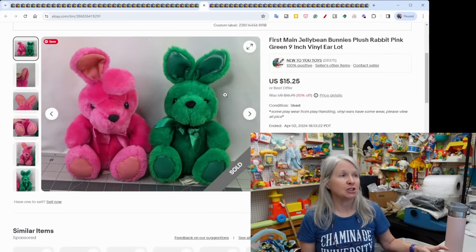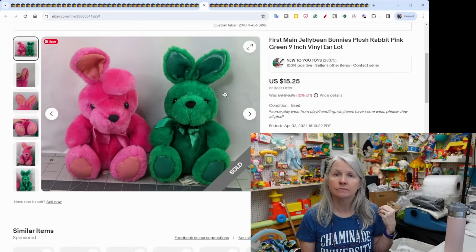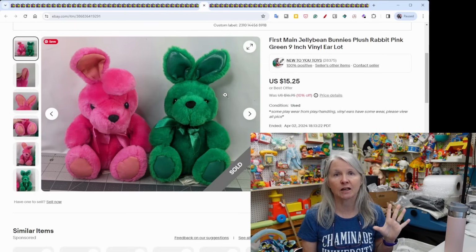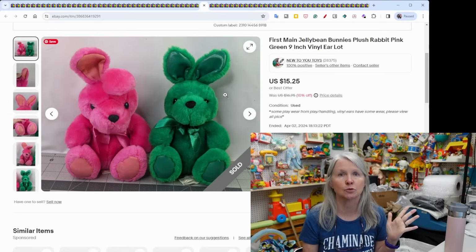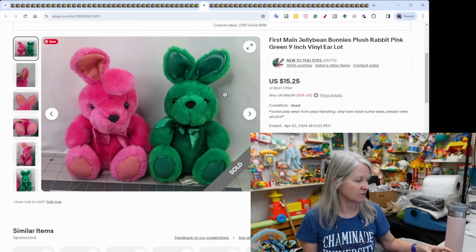First in Maine jelly bean bunnies. I think I had one listed and then I found another, so I did my little thing: edit the listing, take new pictures, relist it, raise the price, just wash, rinse, repeat. I do that probably a couple of times a day. I find something to add to another lot. And it sold for $15.25.